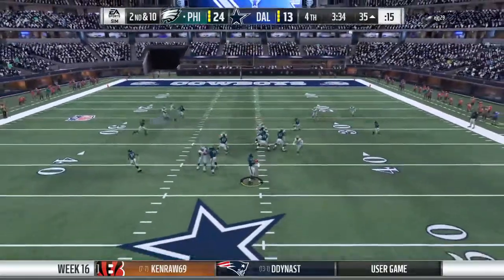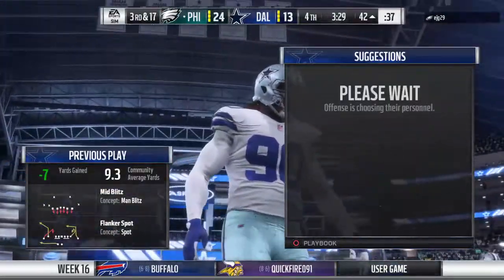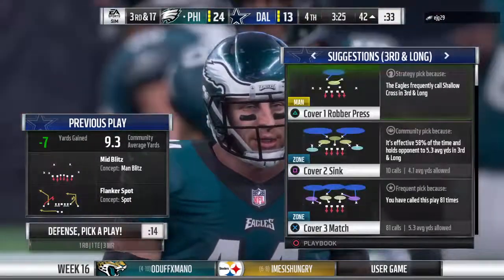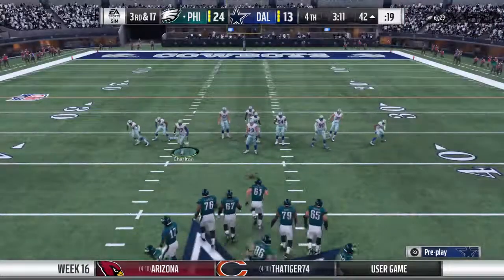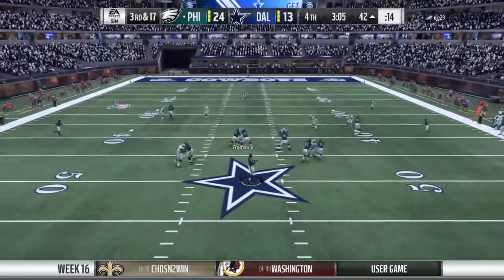Now Wentz throwing on 2nd down. And he will go down. A Cowboys sack. Demarcus Lawrence in there to get him for sack number 9 now on the year. Eagles coming up here on a 3rd and long, so Wentz and company with some work to do after the sack. Now Wentz.